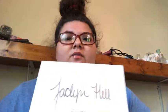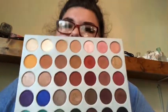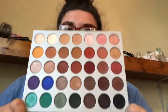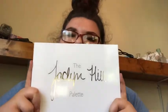And next was my Jaclyn Hill X Morphe palette. This again was a gift to myself when I went to St. Augustine for a vacation, and there was an Ulta, and I really wanted this palette. I wanted it for a graduation gift, but didn't get it then, but I got it now. So this one hasn't been broken too badly into. I'm still trying to figure out what colors go with what looks I want to do. You'll probably see a lot of it when I start doing Christmas, maybe more summery spring looks. I don't know what yet, but it still needs to be broken into. Again, that was my Jaclyn Hill palette.